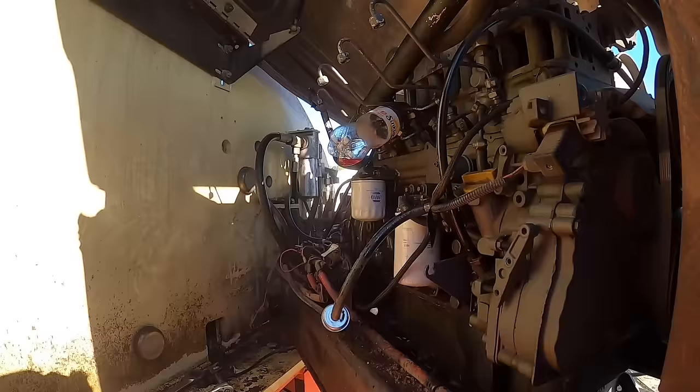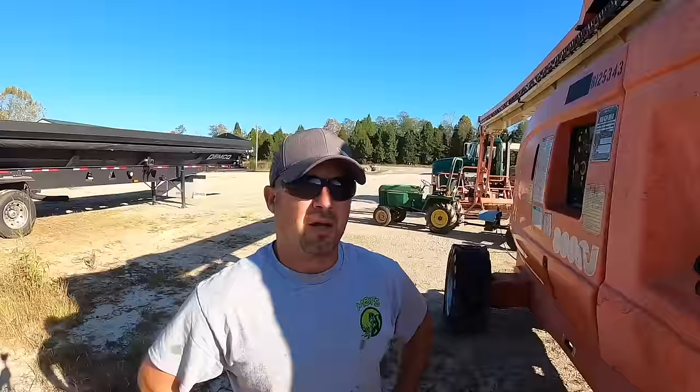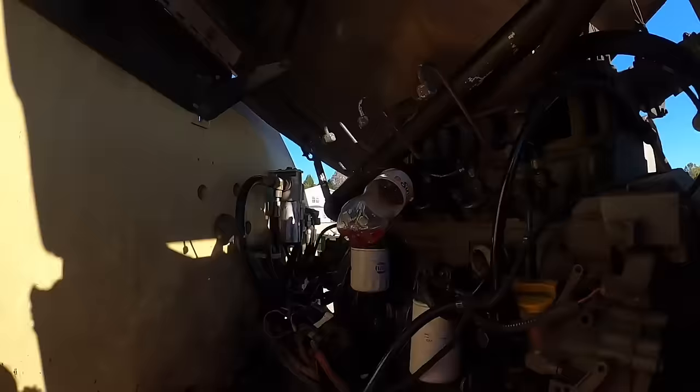Man, injector number four is popping off just as pretty as can be. And all the other three are pumping. You want to put all the injectors on there and see if they all pop off? I think so, yeah. It's kind of a redneck test bench, but that should tell us something pretty quick.